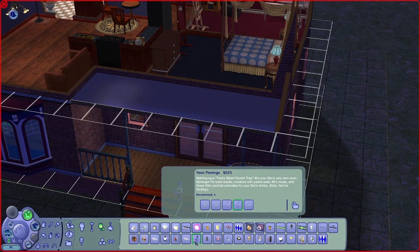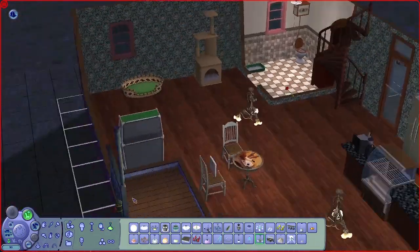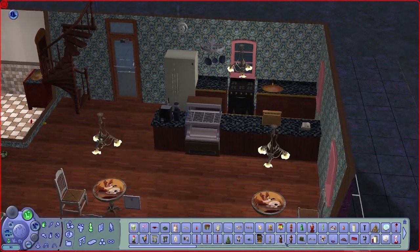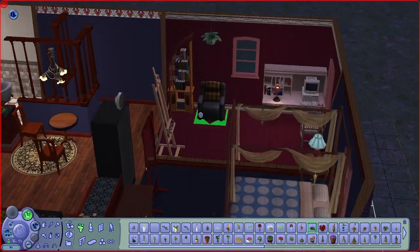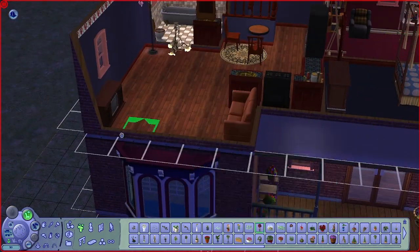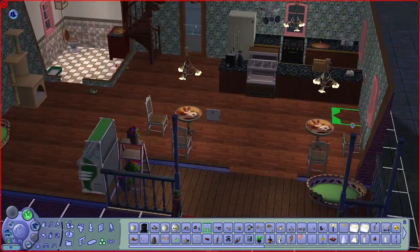So this is pretty much the downstairs cafe. Not a lot of seating as well, just two tables and chairs, and then I give a lot of space for the cats with the cat condo, with some pet dishes and some pet beds. I even put the pet beds outside already because there are way too many things to put into one single lot indoors.